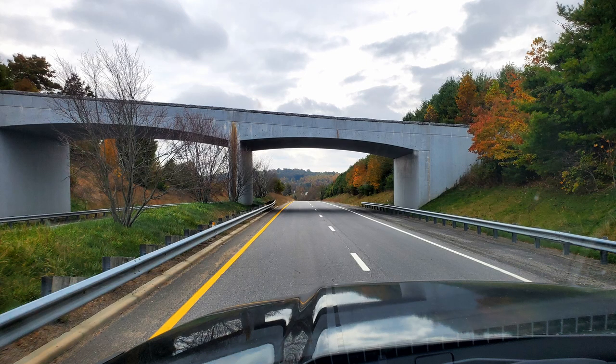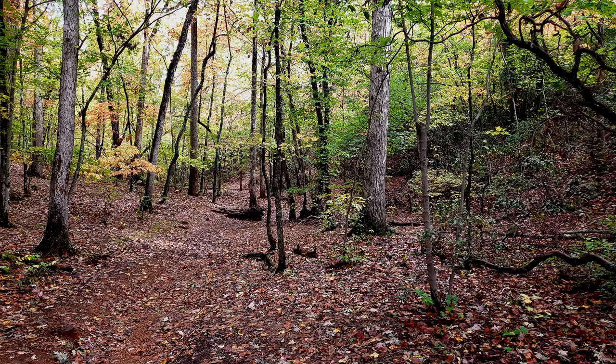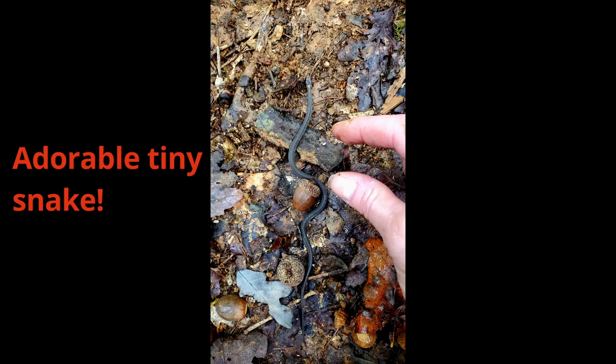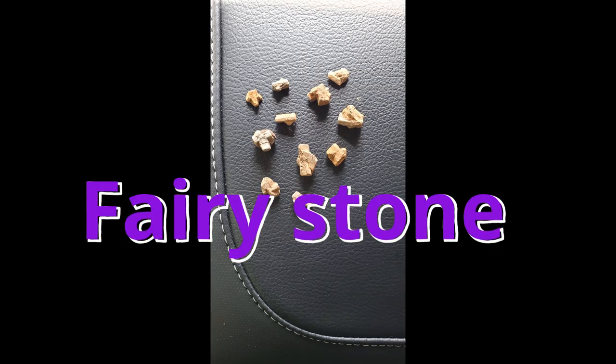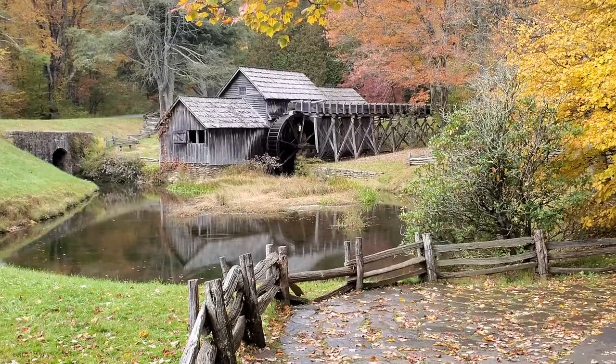The last stop on my trip was the Fairystone State Park to hunt for legendary fairy stones. And that concludes my Virginia trip.